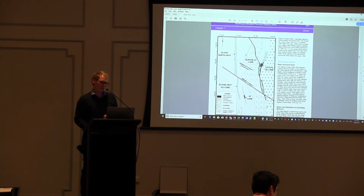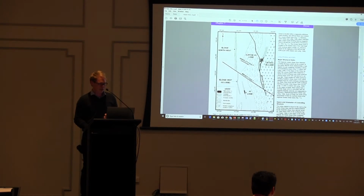Another report or publication that came out was Hodkinson. This was basically an update on the geology by the AMLIG geology group, and they show some of the structural features much more clearly as well. You can see the Levuka and Eloise lodes up here on the northeast, the major fault being the median fault that seems to be truncating the lower part of that system, and then the middle fault across here.